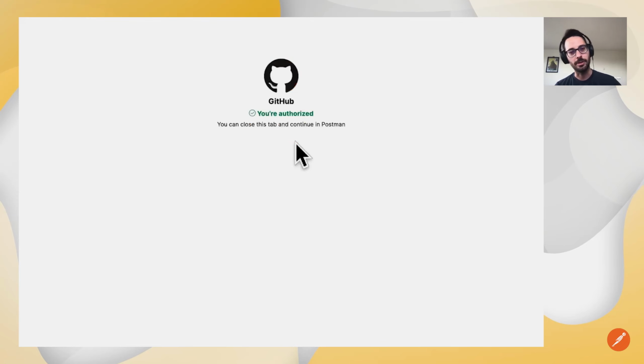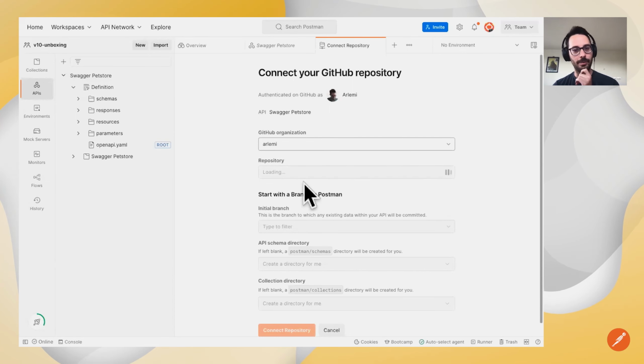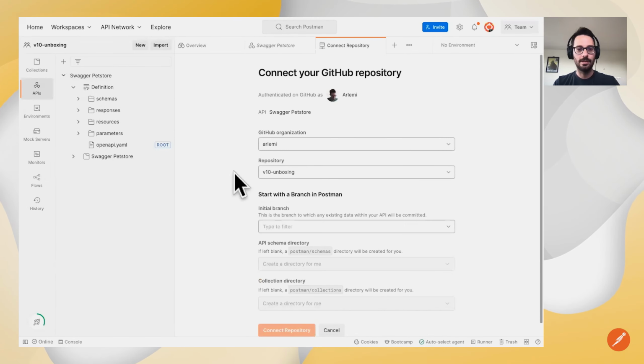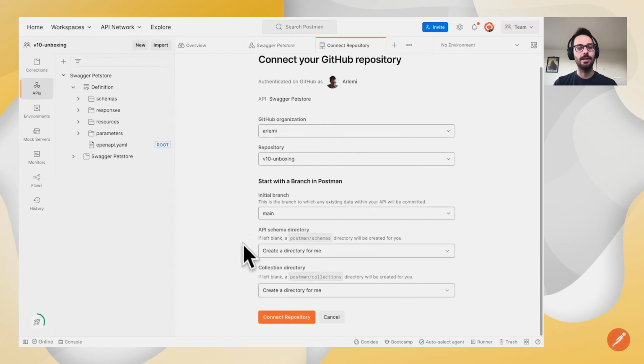So yes, I'm with Postman, I'm authorized. So now it's going to pull all of my GitHub data, and I should have a repository that I can use. Let me do v10. So I'll select my repository. I can select which branch I want to work on. I could create one from here, but I'm not going to show that directly.